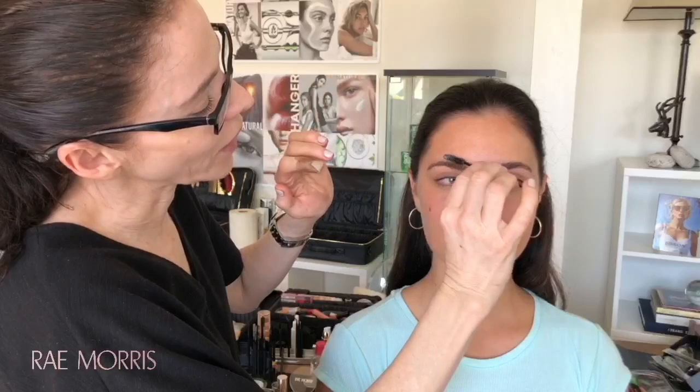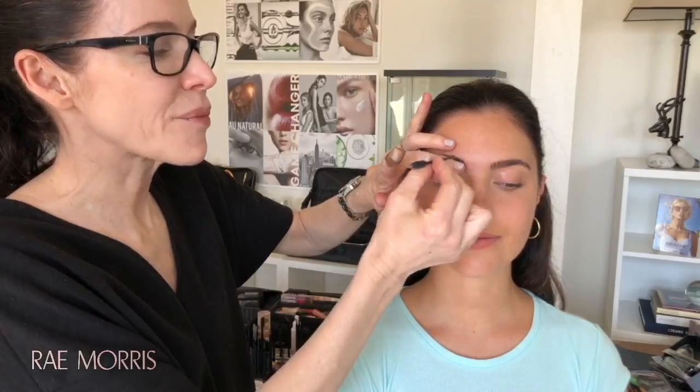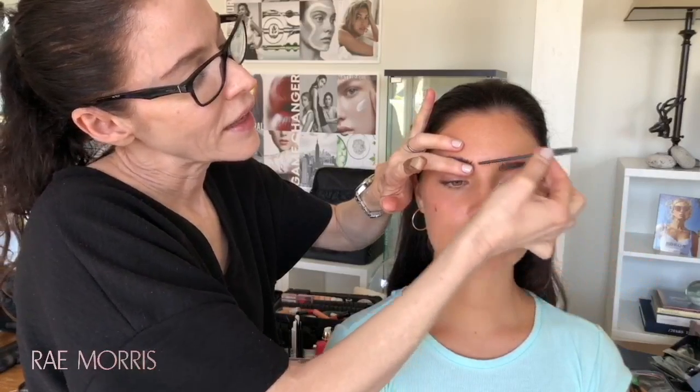Now what you want to do with any brow work is you don't want to get the product on the skin behind it. I'm again so sorry about that band-aid. If you get any brow product onto the skin behind it, because of the angle of the forehead, this is a very strong highlight area, and a lot of these brow products are shiny, so they make the skin look really, really shiny. So these are the moments, if you take 30 seconds now, you'll save it later.